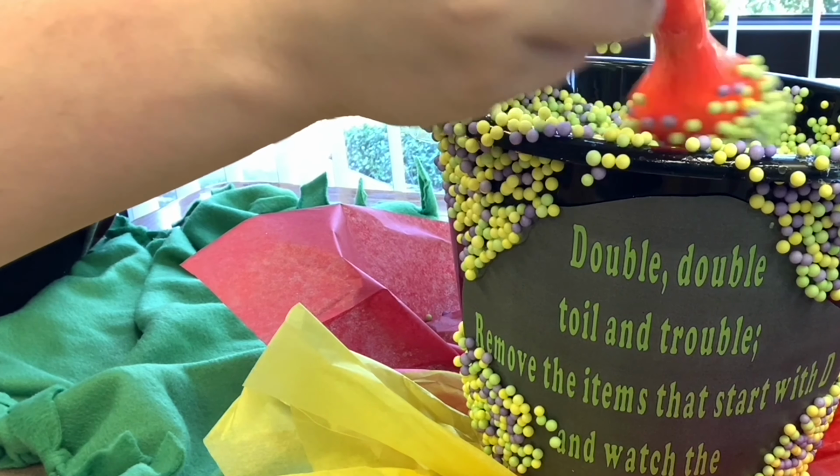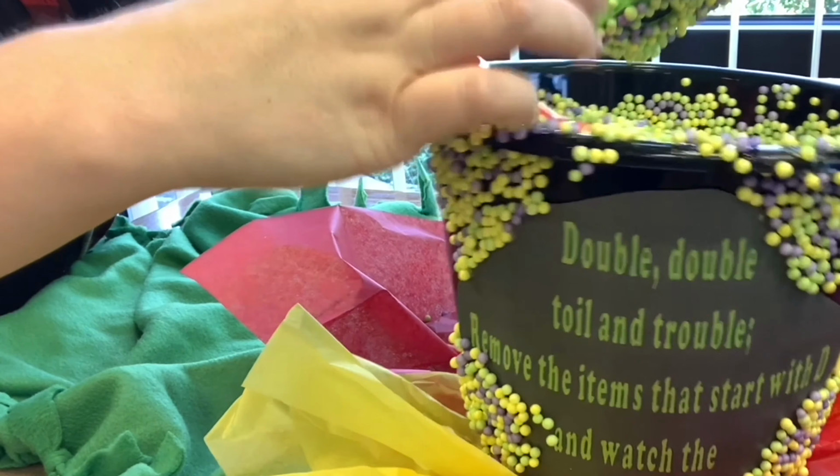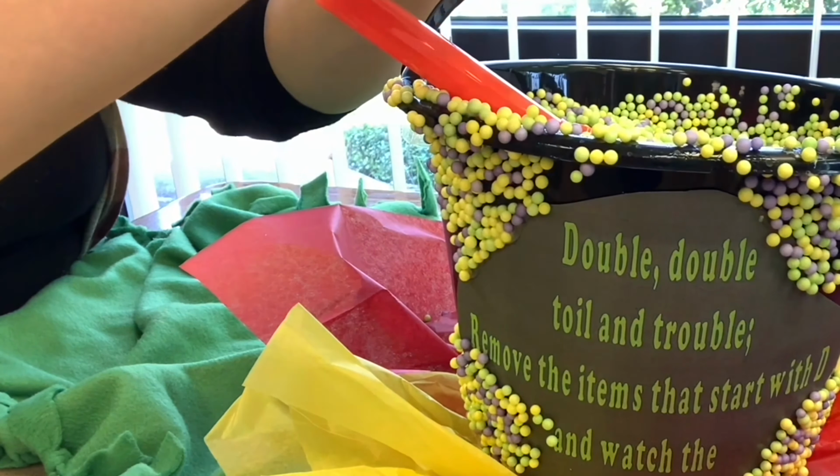Let's see. What is this? It looks like dice. Does dice begin with D? Yes, dice begins with D. Let's set it aside. Oh, look what the cat dragged in. We have a cat. Does cat begin with D? No. Let's stir up the brew. See all of the bubbles? I wonder what else is in here. What will we find next?